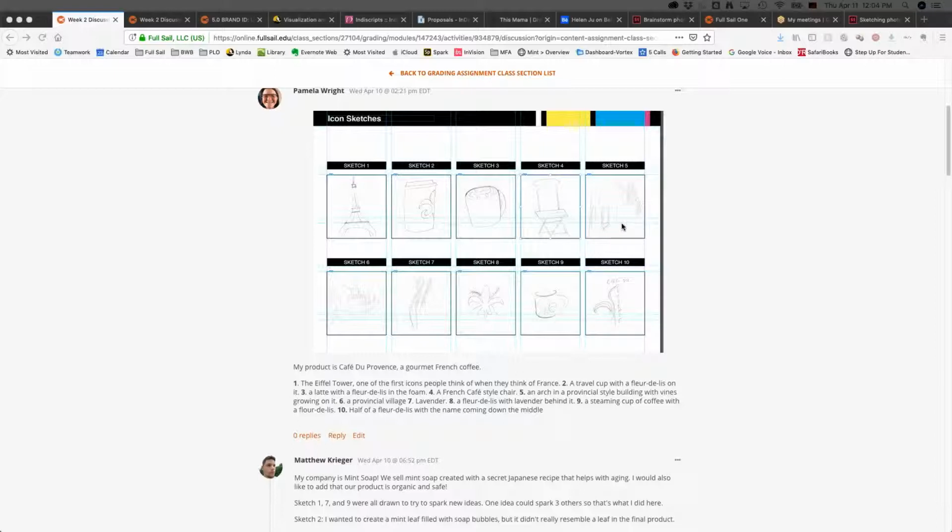Number 5 is an arc in a provincial building. Again, this is sort of a visual exploration. You're drawing these objects, but then you want to figure out how to tie them into your brand in some unique way. 6 is provincial village. Now this is getting closer. That's more like your brand. So if you come up with a unique technique for creating that, that's good.